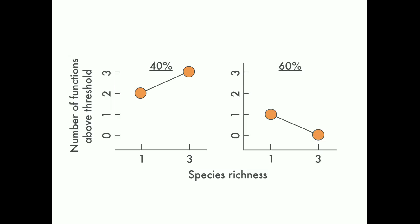So there's a positive biodiversity effect there, right? But at the 60% threshold, you have a negative relationship. 0 functions are provided for the mixture.